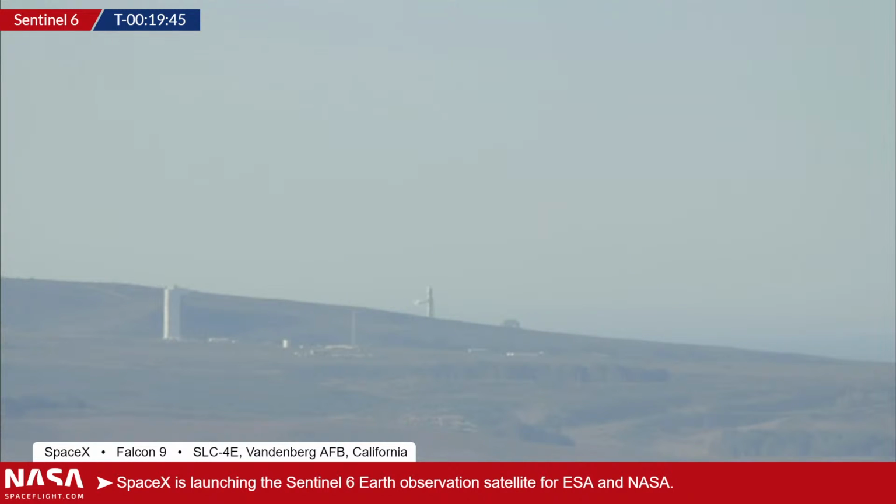Look at that! You can see it venting. Right on time, the T-minus 20-minute vent, as we like to see. Falcon 9 always on track, good for the fueling timeline. Excellent.